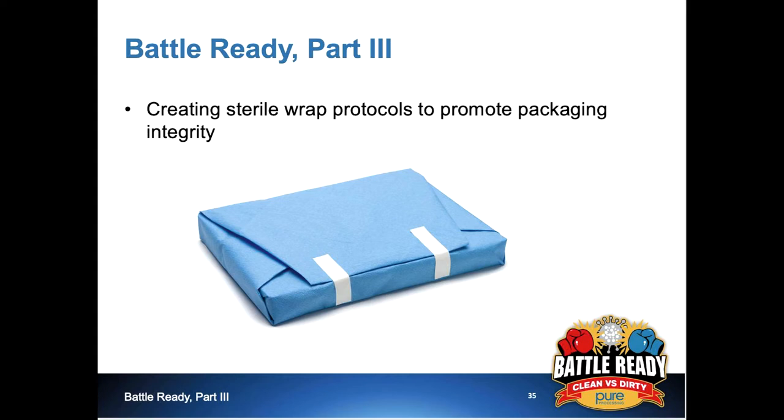In the third section of our Battle Ready program, we're going to go over sterile wrap protocols to help create departmental checklists based on standards and guidelines to help promote sterile packaging material integrity to ensure patient and staff safety. One of the most critical steps in reducing surgical site infections is to develop a protocol for the use and inspection of sterile wrap materials.